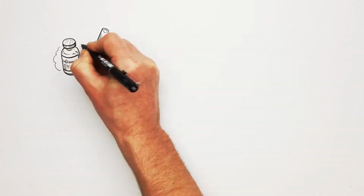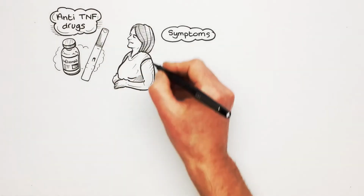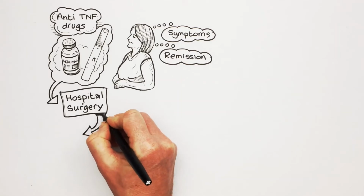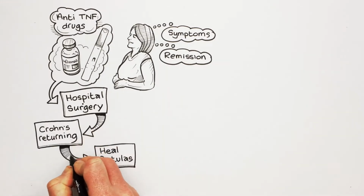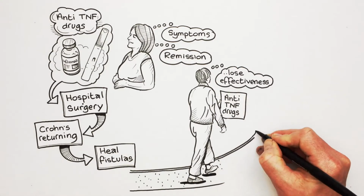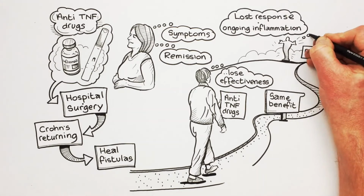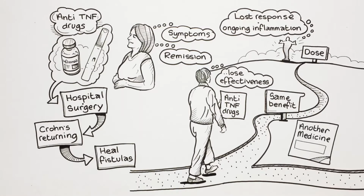Although not everyone responds to anti-TNF drugs, they are usually effective at improving symptoms and in bringing about and maintaining remission. They can reduce the need for admission to hospital and surgery, and reduce the risk of Crohn's returning after surgery, as well as successfully helping to heal fistulas. In some people, anti-TNF drugs can lose effectiveness over time. This means that to have the same benefit, the dose has to be increased or given more often. If you have lost response and still have ongoing inflammation, then another option can be to switch to another medicine.